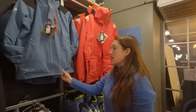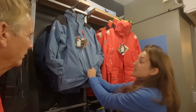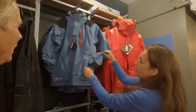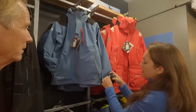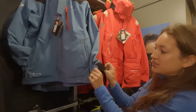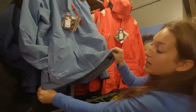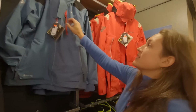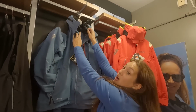So this is MPX. The real difference here is this is also an offshore jacket. This race jacket's going to be really light. Like we talked about, it has the sailing deep pockets, double articulated, or since it's a race jacket, it's just a single articulated sleeve cuff here and one adjustment at the bottom. This also has, you'll see, a lower collar. You also have a smock collar, depending.